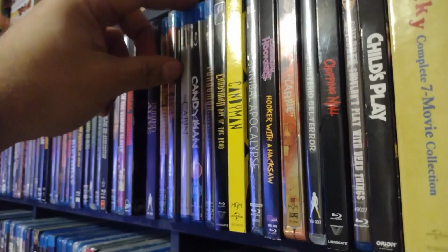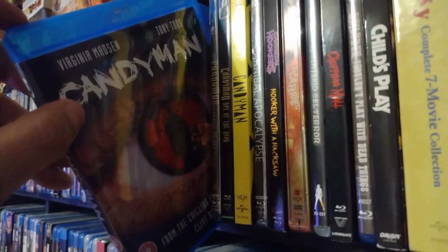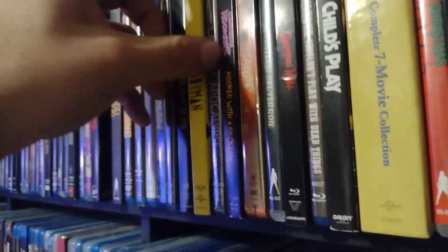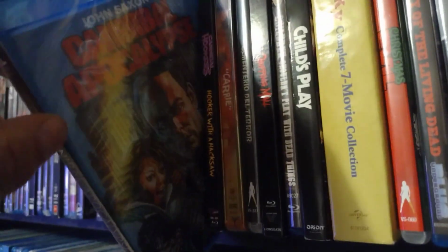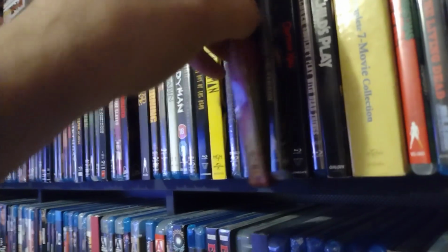Cabin Fever. Cabin in the Woods. Candyman. Candyman 2. Candyman 3. Candyman 4. I just said Candyman 3 times. Goddamn, I'm fucked. Cannibal Apocalypse. What is this? Cannibal Hookers with a Hacksaw. I just got this one. The new Carrie 4K.